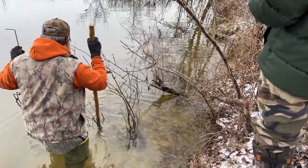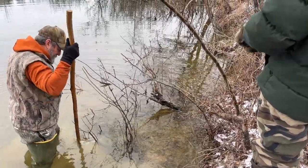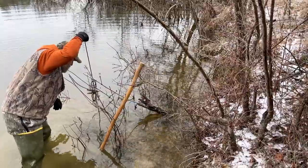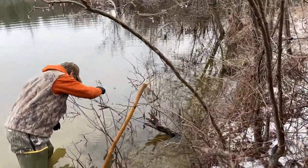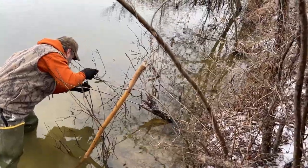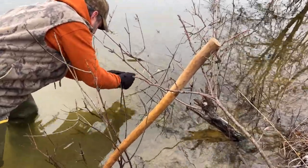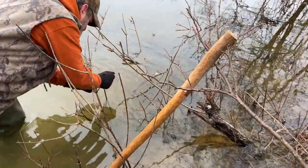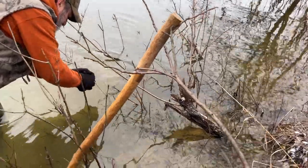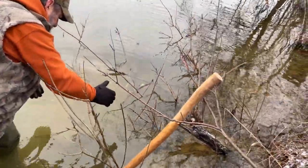Now this one's a little bit trickier out here. I think I can see it. But he's going in and out of the roots. We're gonna go in right here. Like that, I'm hung in under that. That's it, right there. All right. I think that'll get that one.